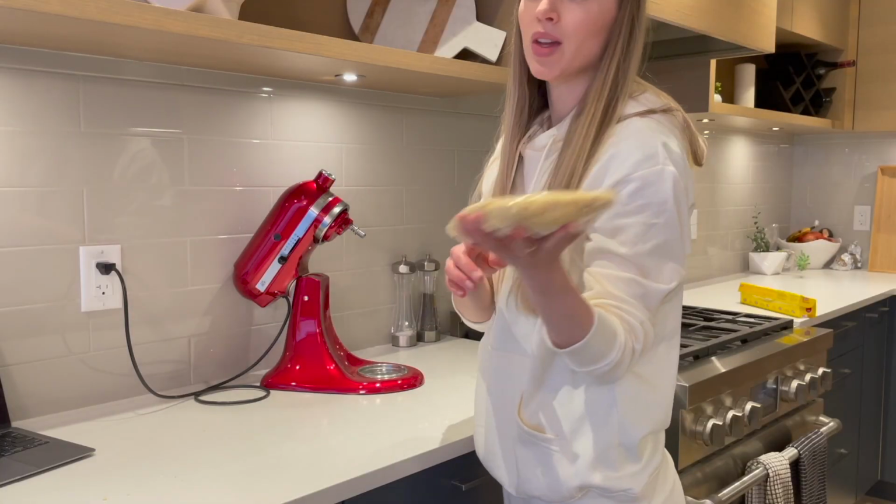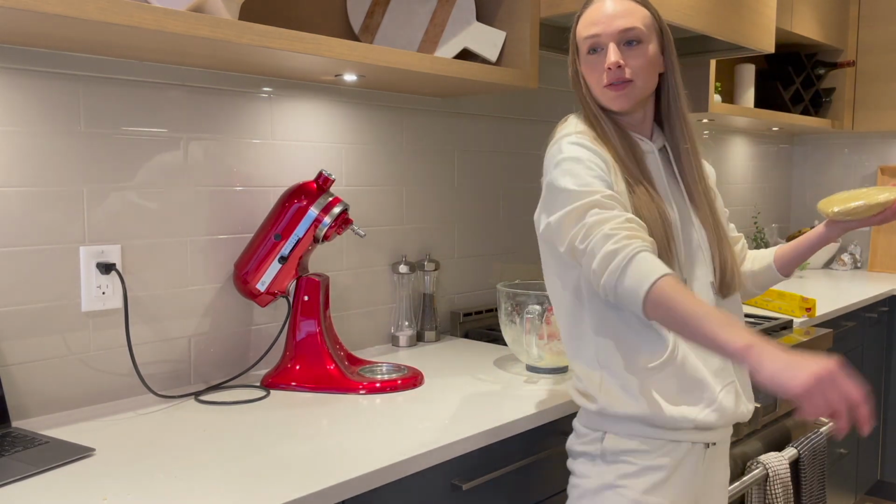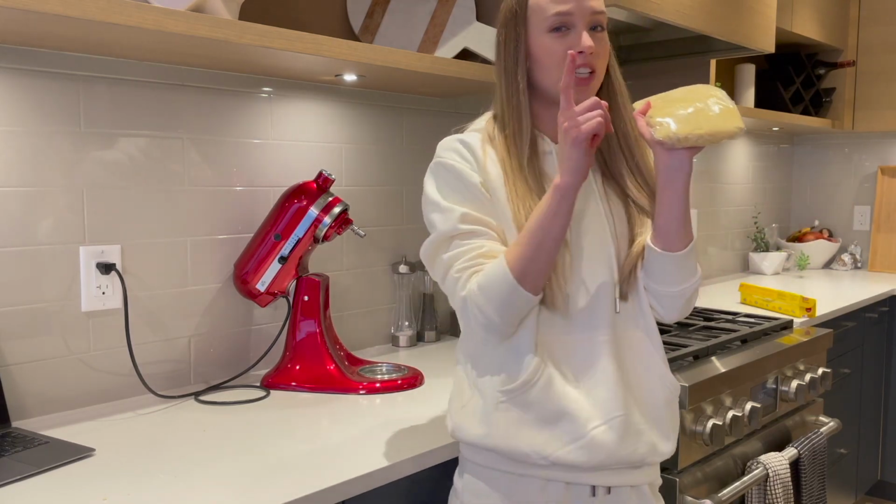I'm gonna put this cookie dough into the fridge for an hour.